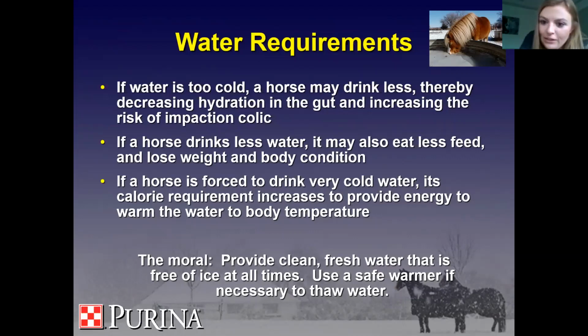Also, drinking very cold water means that, sorry, I just lost my train of thought, guys. Anyway, cold water increases their calorie requirements because they have to increase energy to warm up their digestive tract and the water inside helping them through that digestive tract.